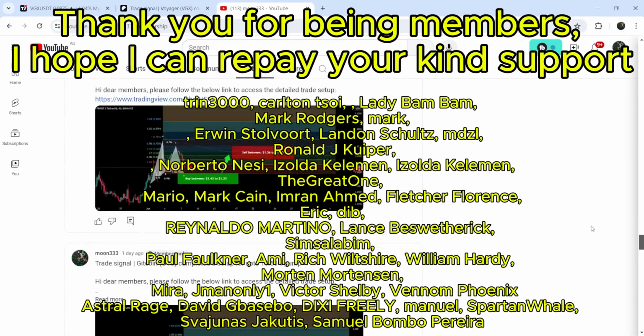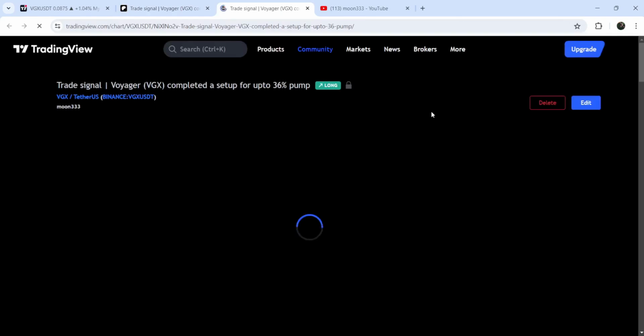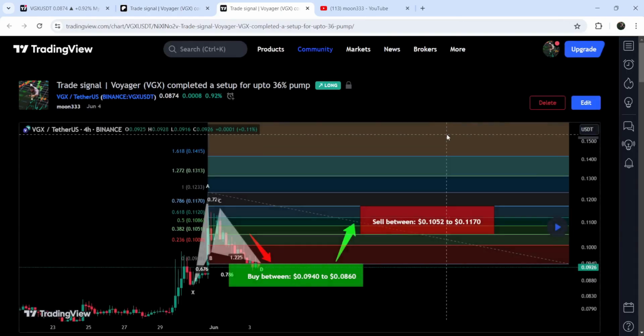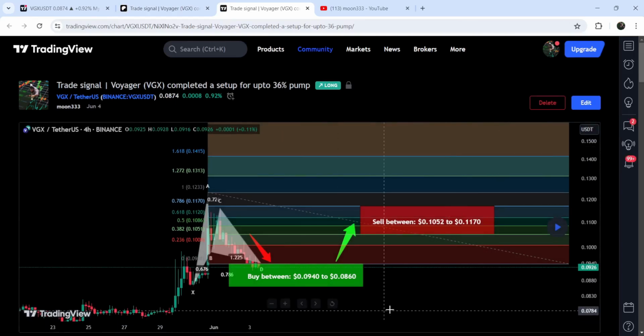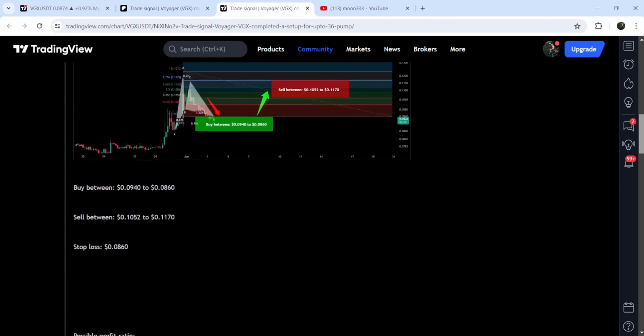First of all, let me begin with my most recent trade signal for VGX that I shared almost 6 days ago with my members on 4th of June 2024. And that was a harmonic bullish reverse Gartley pattern that VGX formed on a 4-hour time frame chart with US dollar pair. And this was a complete trade setup. This was the buying zone and the sell target zone and the stop loss.